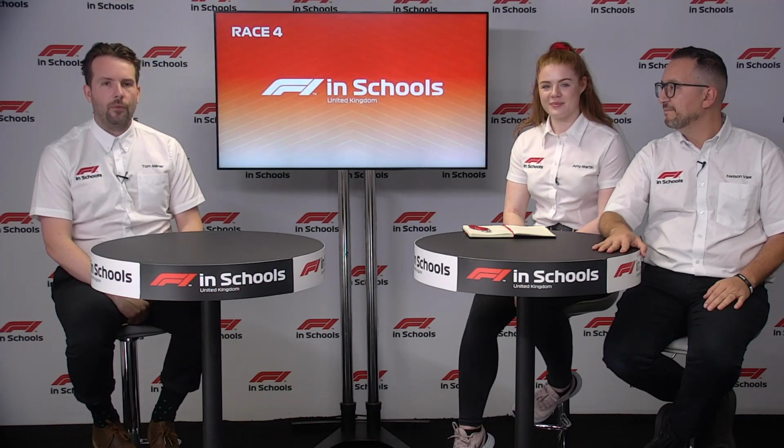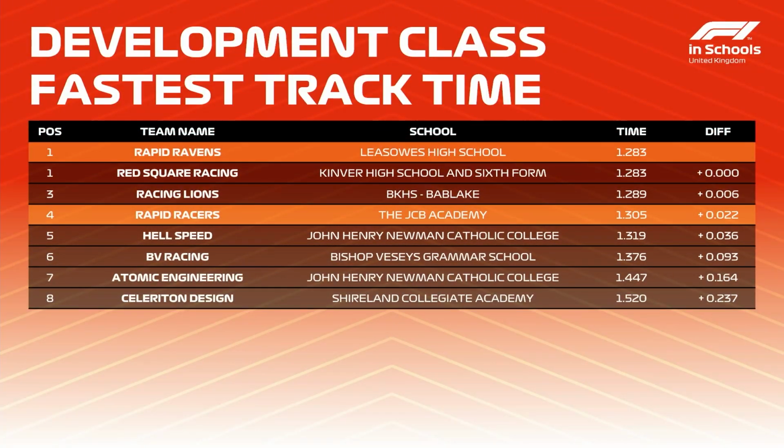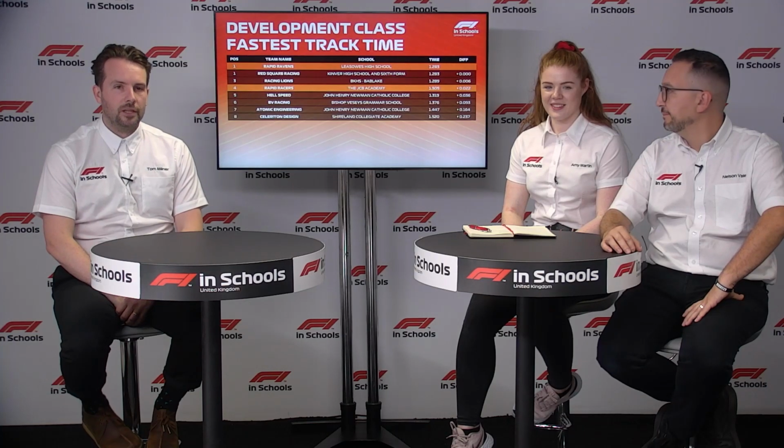So let's check out the leaderboard and see where these two teams have placed. And Rapid Ravens, as you can see, they've taken the joint first spot there with a 1.283, and the Rapid Racers are positioned in 4th place with the 1.305. So two really good times there, placed themselves quite high up in the leaderboard. So let's move on and check out the next two teams, Amy.